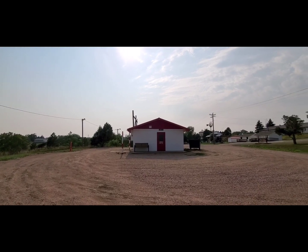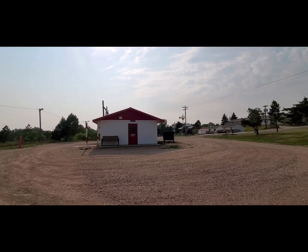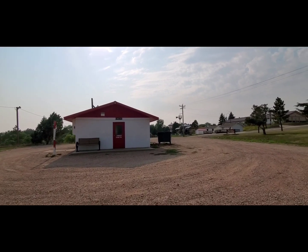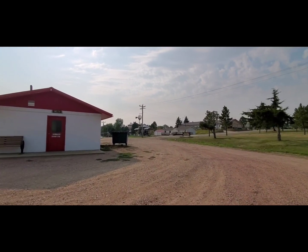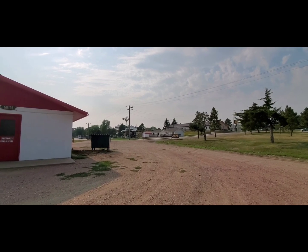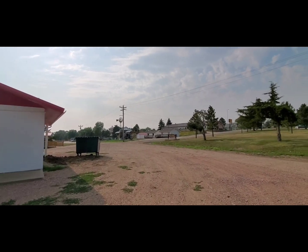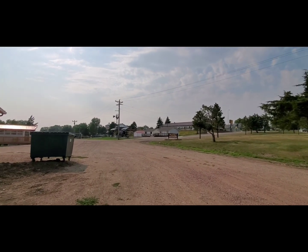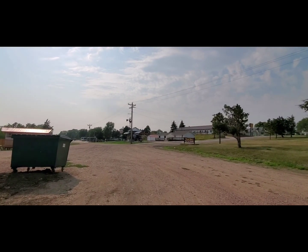Registered guests only. Well, it looks like there's a place out there to get air for your car. Anyway, I might come back to some of this. Here's the campground over here.